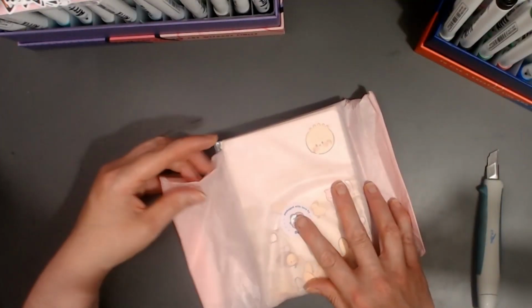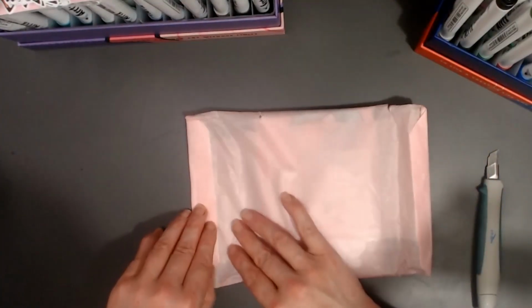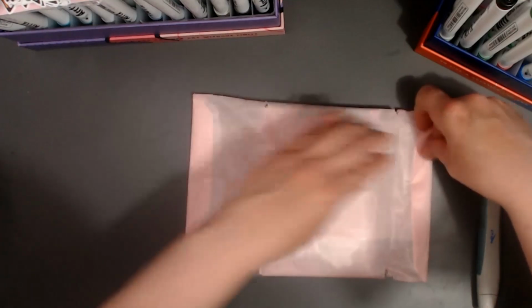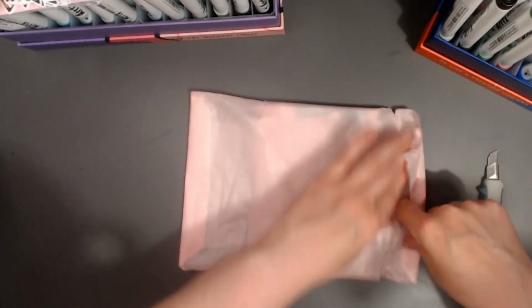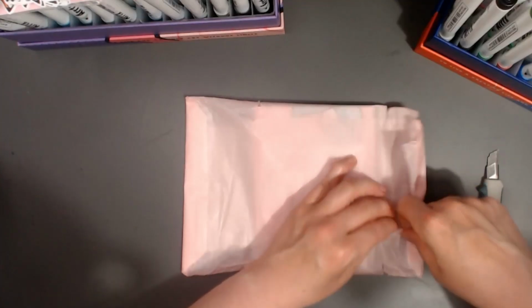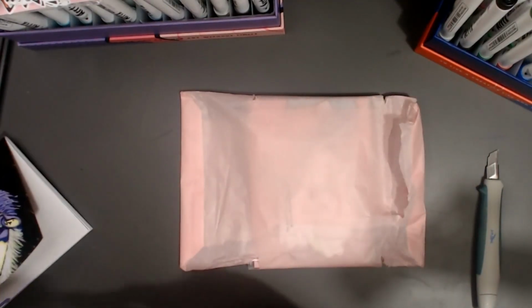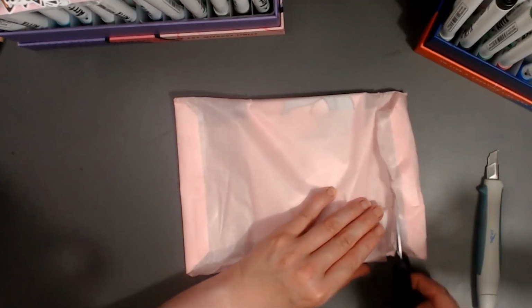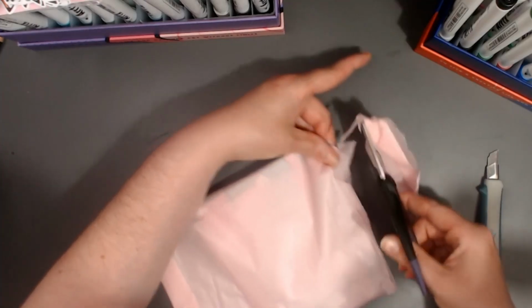I'm feeling extremely blind. I can't see the entrance. Oh, it's up here. No, it's down there. Dean, you've packaged it too well. I can't get in. I keep the tissue paper that comes in, so what I'll do is I'll shred it and reuse it for packaging for myself. That's one of my things, is that I try and recycle.